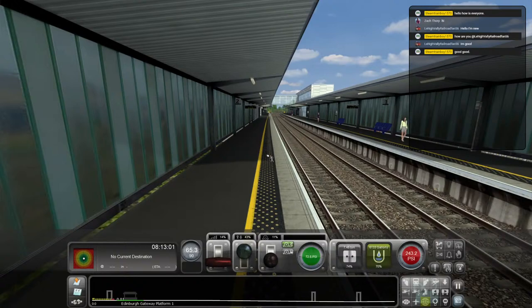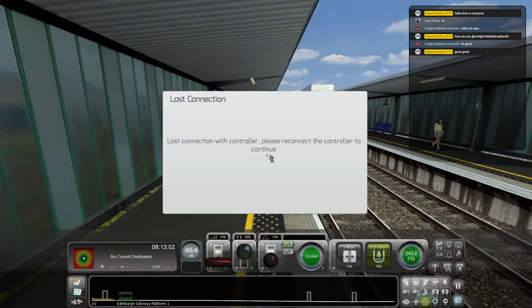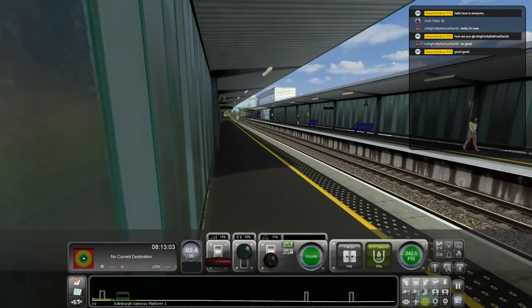Right. Edinburgh Gateway now. Oops. Forgive the lag.